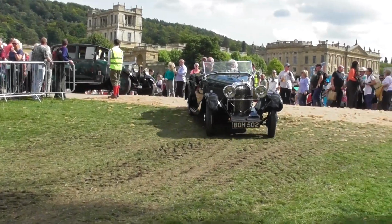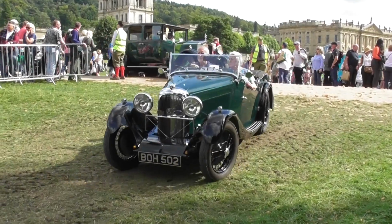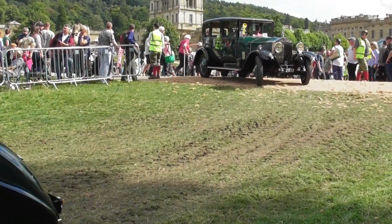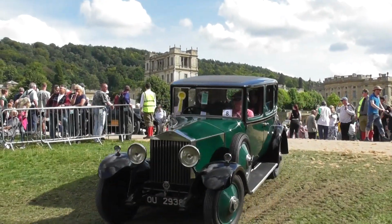The first car, driven by my great friend John Fring, is a 1914 Talbot torpedo. And in the back, it's got our president, Alan Titchmarsh, and our president's wife, Alison. It's lovely to see you. All the best. Thank you, John.